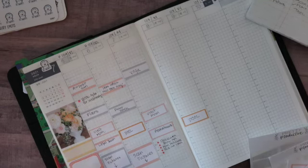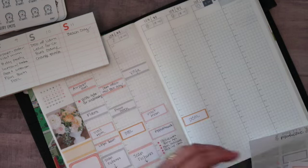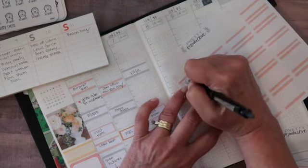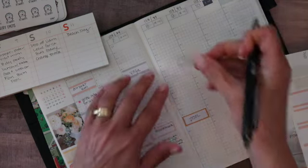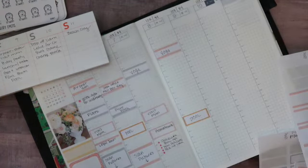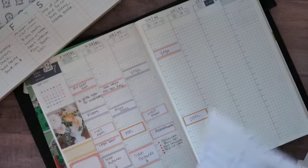Okay, so that's Wednesday. So Thursday, I get to go to yoga again. Wednesday and Thursday are my favorite classes anyways, so I don't mind that I have to miss the flow. And then I have a massage at 11.